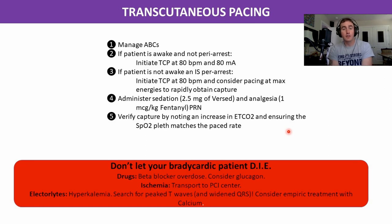So consider drugs, i.e. beta blocker overdose, consider glucagon. If there's ischemia, then you want to transport them to a PCI center. And always think about your electrolytes, namely hyperkalemia. Search for peaked T waves and a widened QRS. Now we don't have calcium chloride, but hopefully when our protocols get approved, we will.